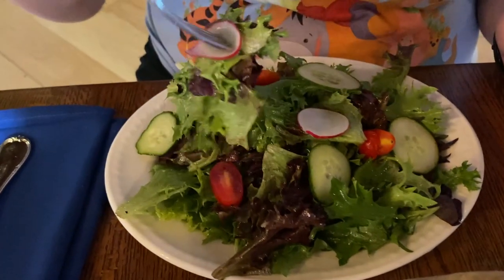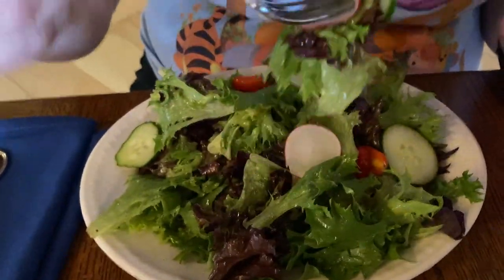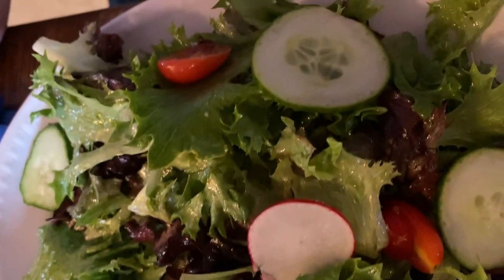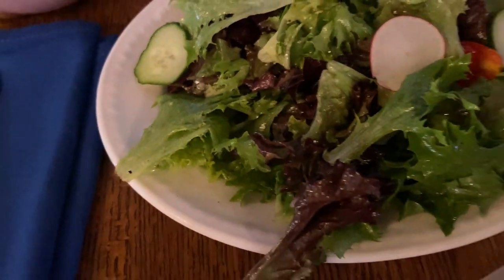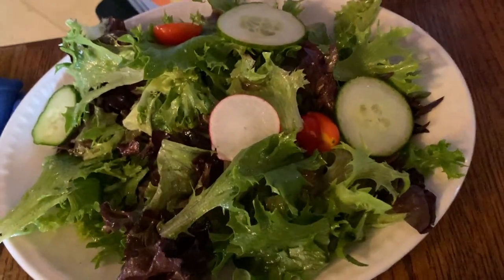All right, so she's gonna sample the salad here. Let us know what it's like. It's like a vinaigrette dressing, and it's got a little bit of sweetness to it. It's not balsamic, but it's sweet with just a little bit of sour to it. Very good.